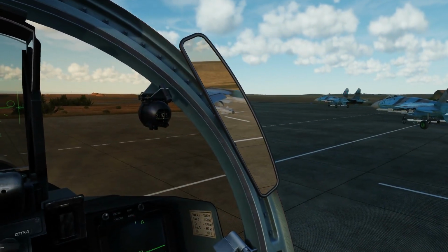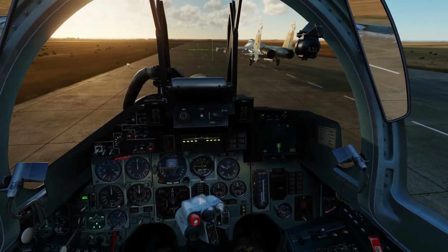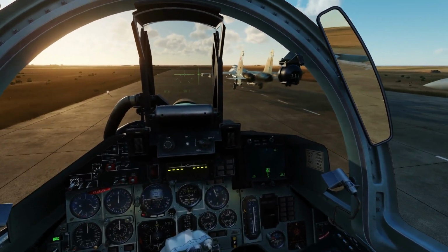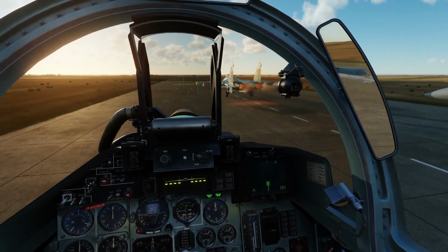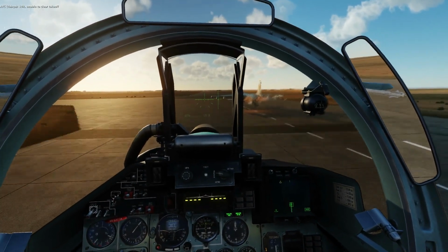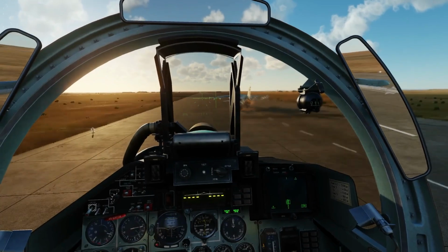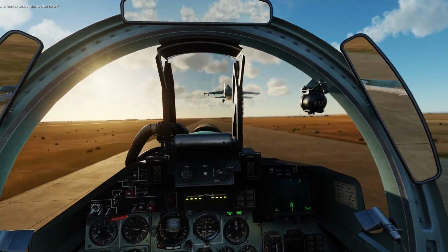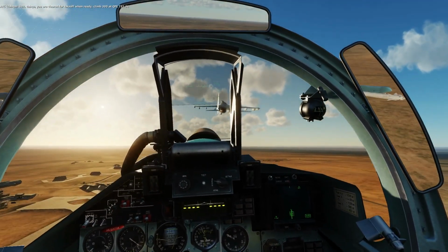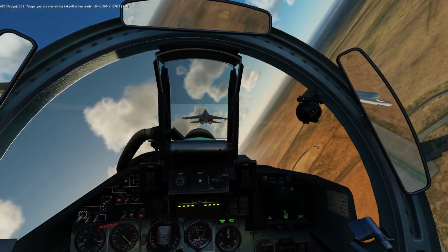Taxiing. Okay, run them up. Brakes, brakes, now. Rotate. Gear up. Out of gate. Banking right. 3, 2, 1. In the bank. On the pull.